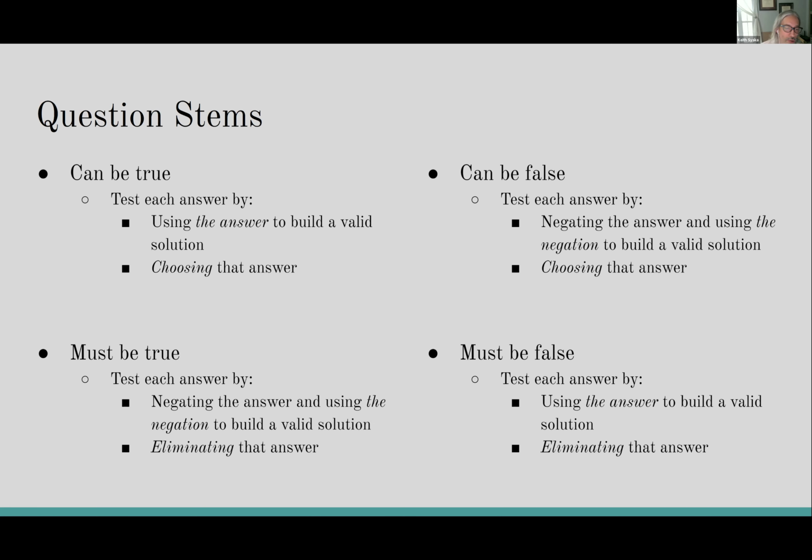For can be true or must be true, no, it's the other way around. I should have put must be true and can be false. For must be true and can be false, we have to negate the answers to check them. And for can be true and must be false, we use the answers exactly like they are to check them.